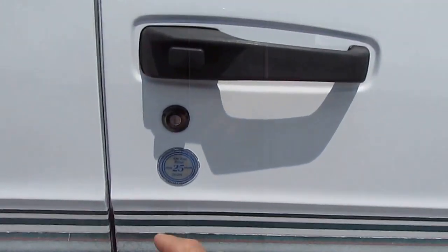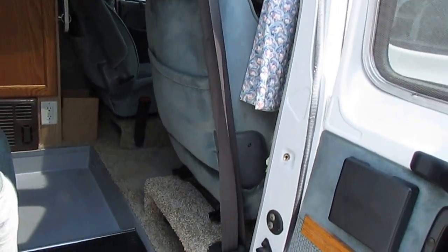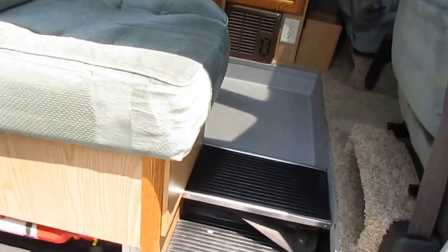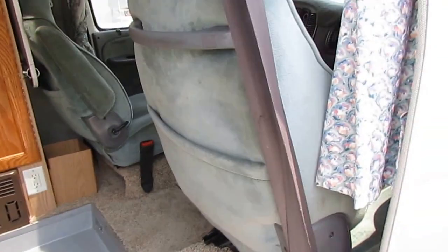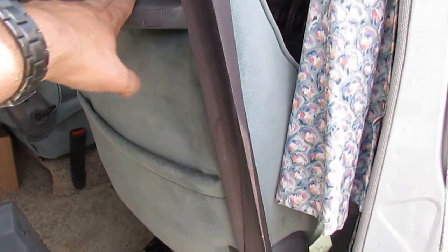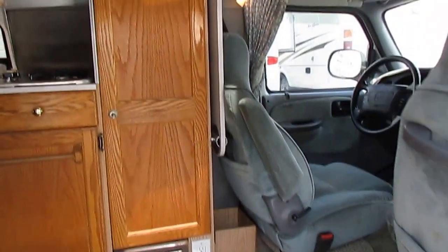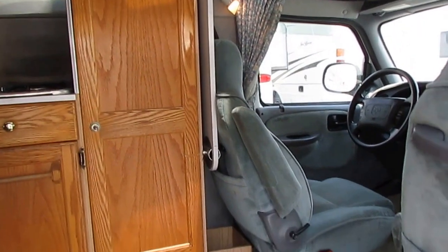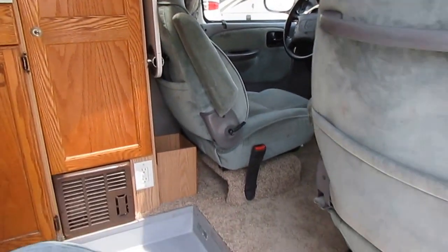It's a 25th anniversary edition, so it's got the anniversary badging on it. It's the Popular. So what you do is you get this third chair, which is great for passengers. A lot of people don't know this, but these front chairs swivel around. So you can swivel the passenger seat around, lean it back. This folds flat, and you've got an extra bed right there. Plus, you've got a little fold-down table right there behind the driver's seat, so you can have eating service for 3 people right here if you want to.